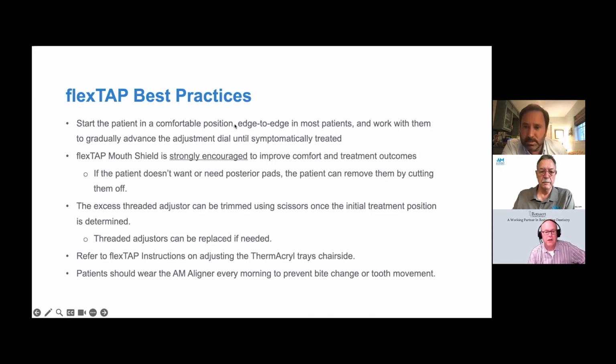Okay. I got this question: is FlexTAP, the anterior disclosing element, like an NTI? And the other comment with that, with the clenching patient, should I remove the horizontal tabs so she won't continue to clench during sleep? These tabs would seem to eliminate the NTI effect. Can you? Well, we don't have time to get into all the details of that one, Mark.